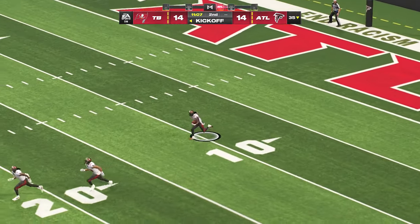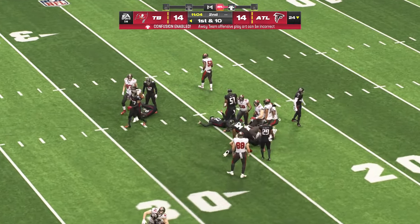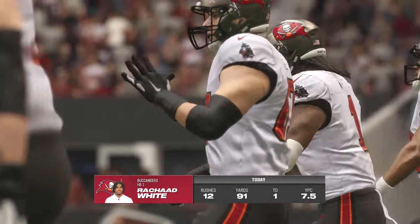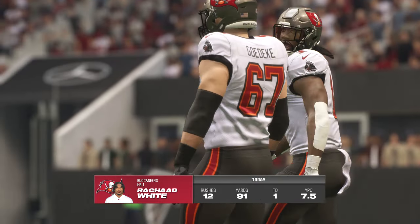Here's Devin Tompkins on the return. And he brings this out past the 20 to the 24. The Tampa Bay offense set to go again. And that 14-0 lead to begin the ball game, well, that's gone now.